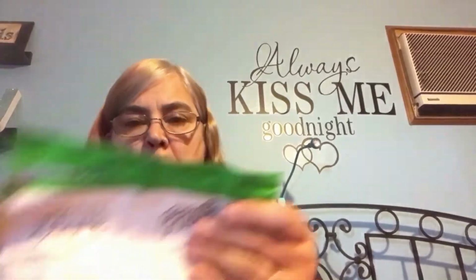These ones are slightly different. They're just like puffs. Cheese flavour. These are nice.